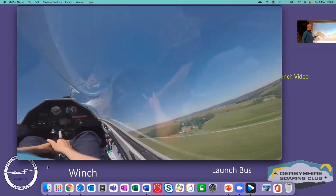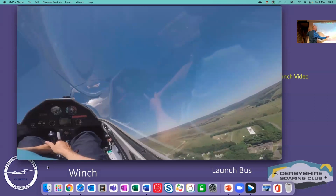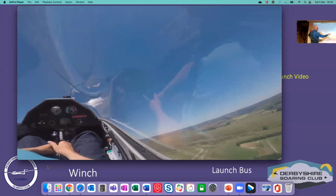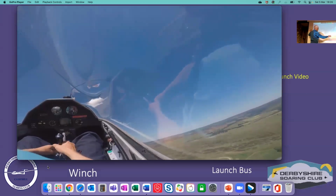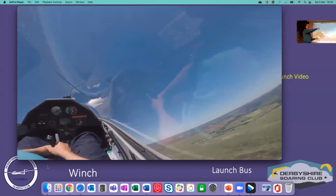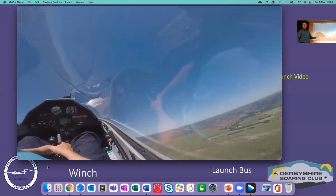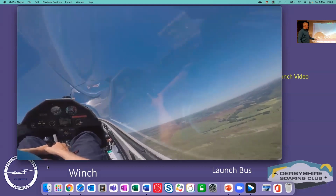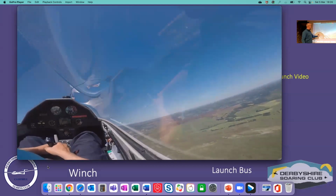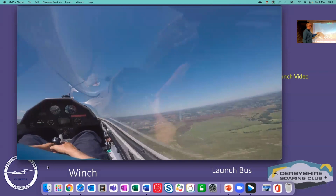You can see straight away there's no visibility ahead of you. So this launch also has a right wing down slightly, so there's a little bit of easterly wind. And we do that to make sure the launch cable goes straight up. Otherwise, it gets blown over the side of the airfield. So we never go straight. We only go straight if the wind's straight on. So still no visibility ahead, coming to the top of the launch, and it levels off.